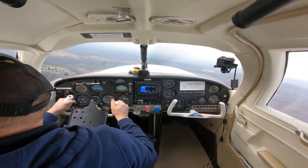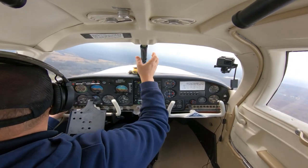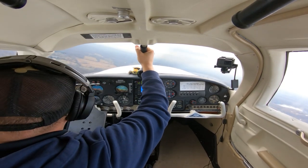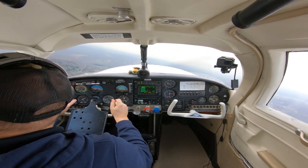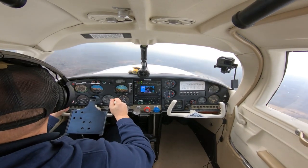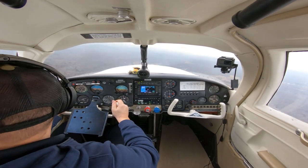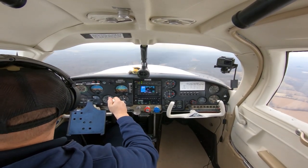I can't see that Cub anymore. So he's using 2-2, so we're going to have to turn around and use 2-2. That's one thing about not having a radio, he can't communicate, and I lost sight of him. So we're going to turn around and use 2-2. Orange County traffic, we need to change runways to 2-2 with the Cub, Orange County.